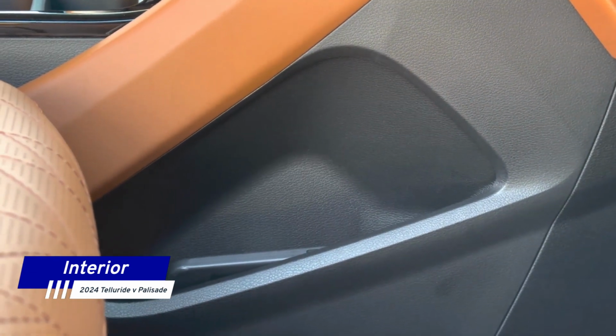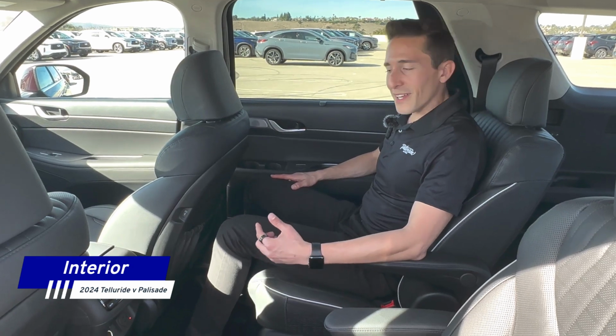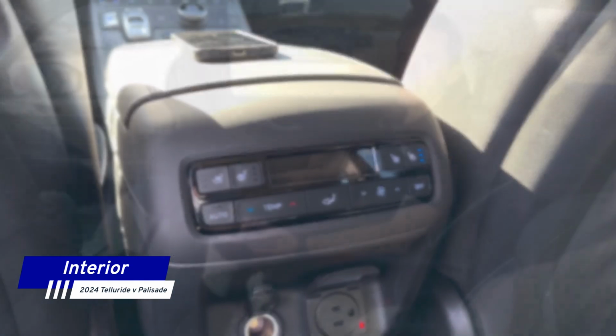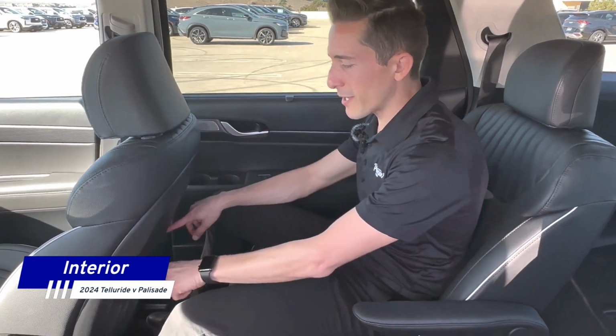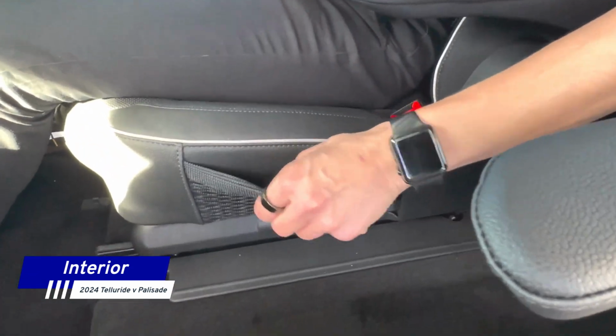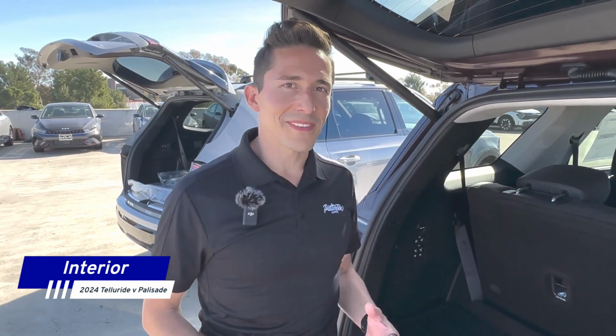In the second row, the Palisade Limited gets you heated and ventilated seats, which you won't see in the Telluride SX. Tiny difference. Both will actually have the same seat back pockets, but the Palisade gets you the small mesh pocket next to the second row seats. Neither of these cars left the third row behind.